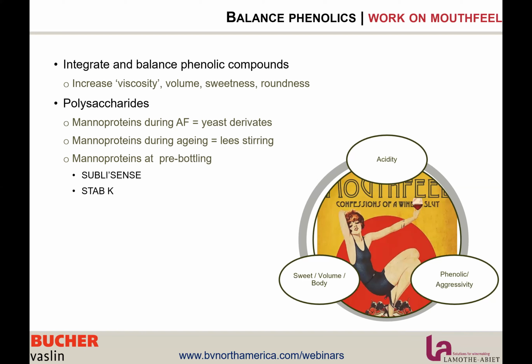And if it's not pre-bottling, you can always do some bench trials with Sublisense and Stab K, which are our liquid mannoproteins to be used pre-bottling, or Excel Gum, which is our gum arabic to use pre-bottling. So you have many options to balance phenolics. They are all related to polysaccharides, and you have many steps in the process where you can work on them. But I invite you to watch our webinar on mouthfeel management, and I'm also more than happy to come to the winery and help you do some bench trials with samples of these products.